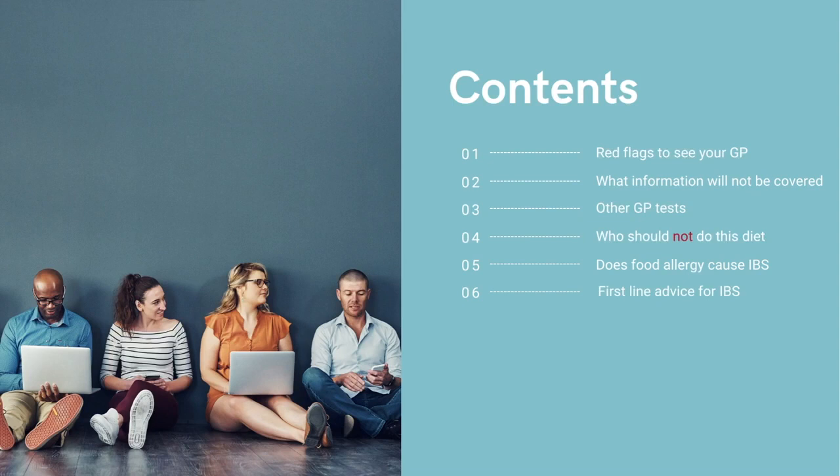So the contents of this particular one, looking at background, is what I'm going to cover today: red flags that you need to see your GP for, what information will not be covered in this treatment video, other GP tests that you could have if you've got a diagnosis of IBS, who should not do this diet, does food allergy cause IBS, and finally first line advice for IBS before you even consider doing the low FODMAP diet.